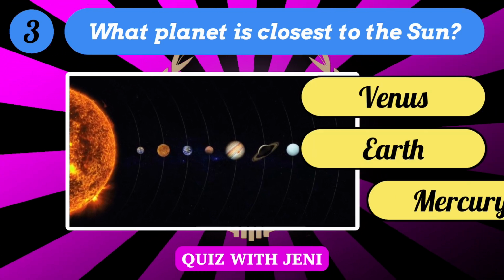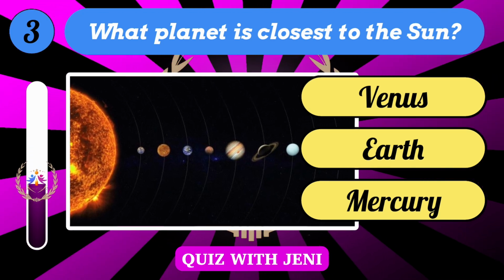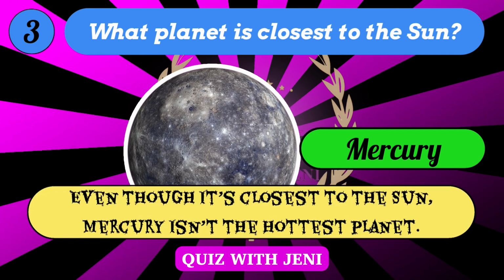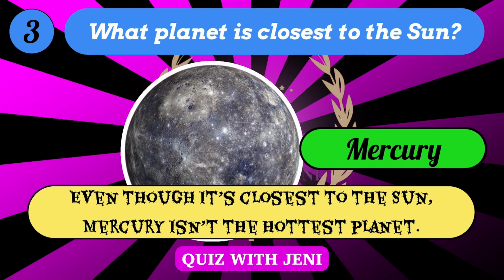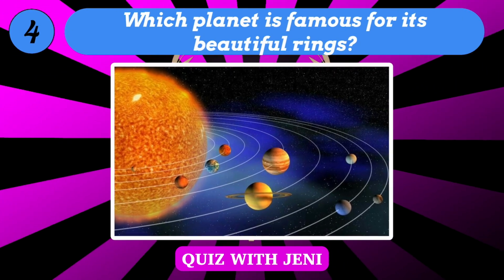Venus, Earth, Mercury. Mercury. Even though it's closest to the Sun, Mercury isn't the hottest planet. Which planet is famous for its beautiful rings?